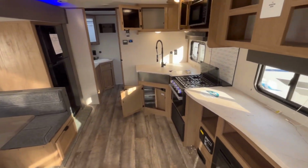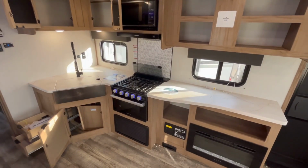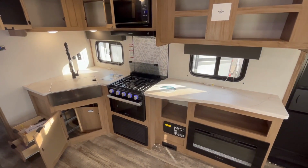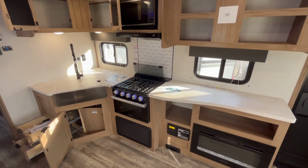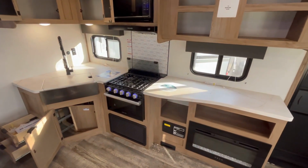Now, you can kind of see, if I move out of the way, you just have a ton of countertop space. I've never had a person tell me a trailer has too much countertop space, and I love that it's all one level. So many of these brands will drop this part down here past the stove, and then it's kind of hard to use.